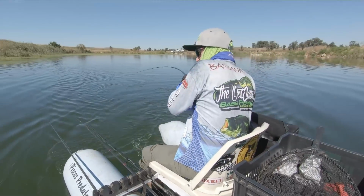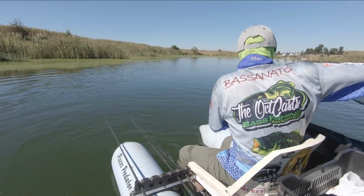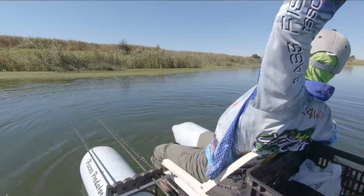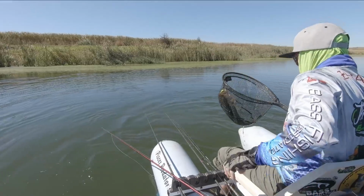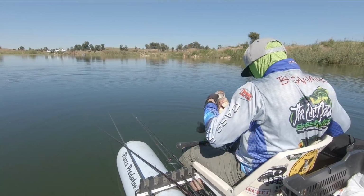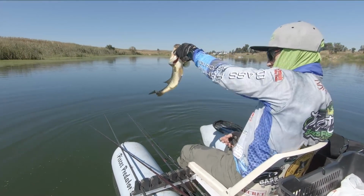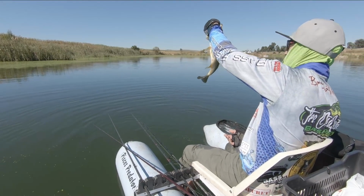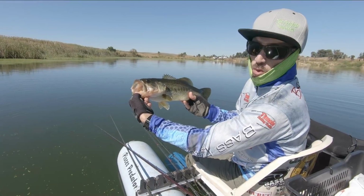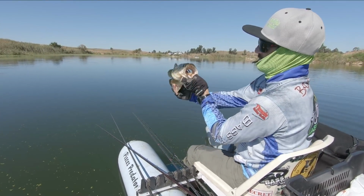Here we go. And it's a good fish. Not too bad. About a 1.2. Finally, this is on a square bill crank. It's a BWG crank that I got a while back. And a nice fish.